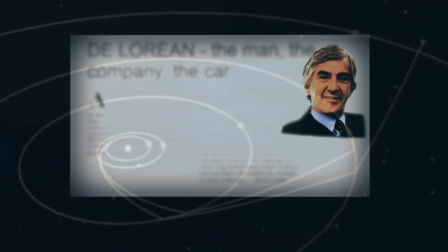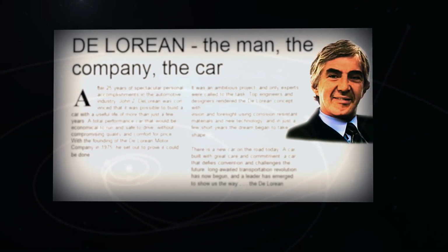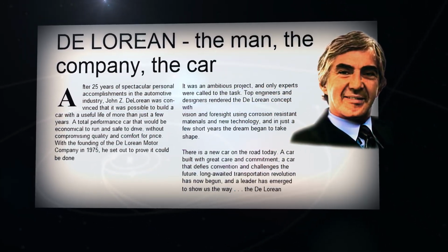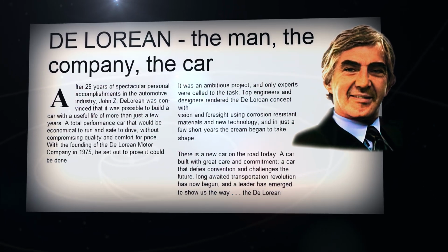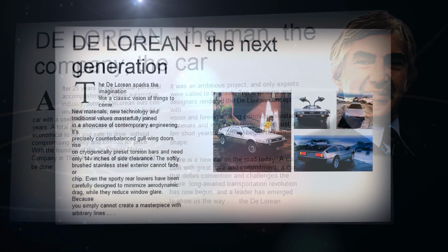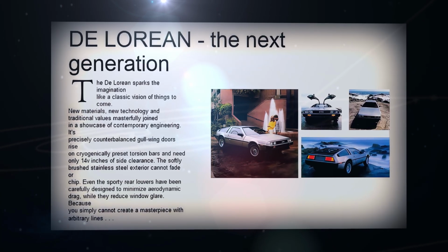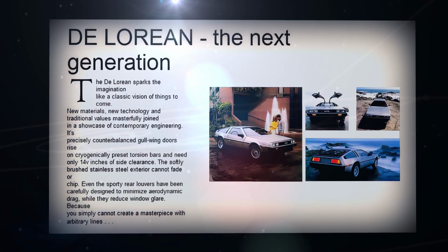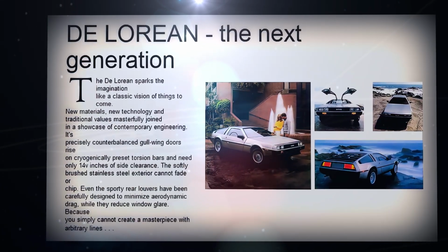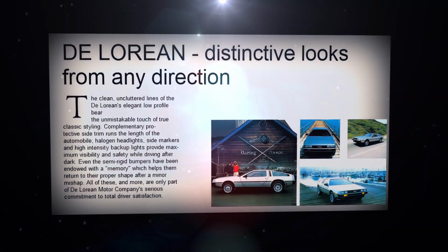Regardless of the backstory of DeLorean, both the man and the car, there is no denying the passion that is evident in every stainless steel square inch of this most remarkable of time machines. Quite fittingly, brochure literature proclaimed DeLorean as the car that defies convention and challenges the future. The trademark gull-wing doors actually were somewhat practical, only requiring 14 inches of clearance to open. Rear window louvers were standard. They not only looked cool, but they also aided in reducing drag.